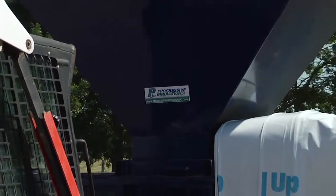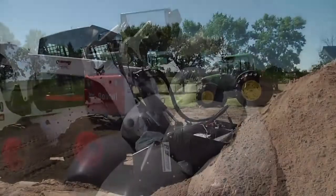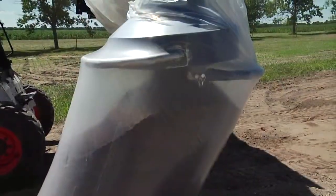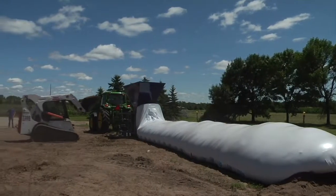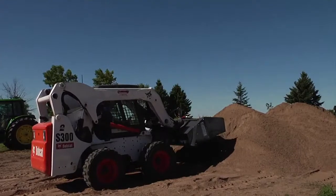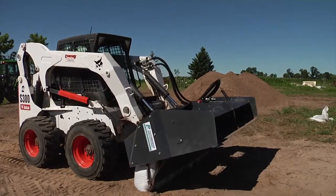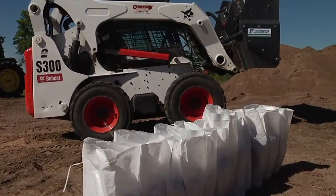At Progressive Innovations, primarily we develop, build, and sell flood and erosion control equipment. We have some very powerful flood fighting tools. We have a sandbagging machine called the ProBagger 12, as well as two levee building machines, the Insti Levee Builder and the Quick Levee Builder. The ProBagger 12 is a sandbagging machine that attaches to a skid loader. It can fill 12 sandbags at a time and make hundreds of sandbags an hour.